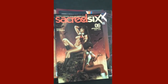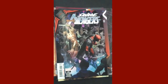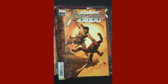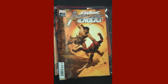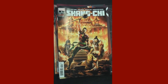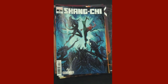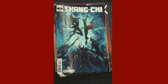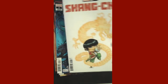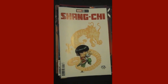After that, up next from Marvel is Savage Avengers issue 17. And a fantastic Conan variant on that. Marvel's up again next with Shang-Chi issue 5. And then the wonderful Alien variant. Aliens getting their teeth kicked out. And then the absolutely astonishing runner-up to cover of the week, Scotty Young variant for Shang-Chi issue 5. Just well done, Marvel. Excellent cover.